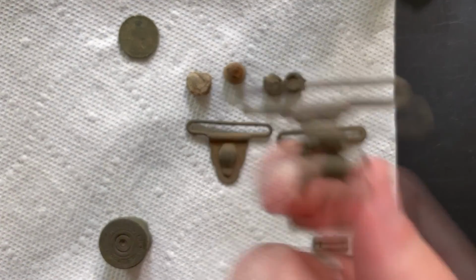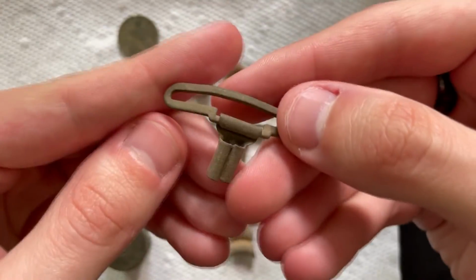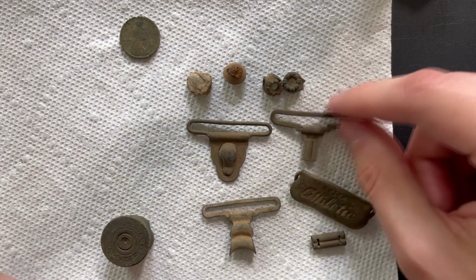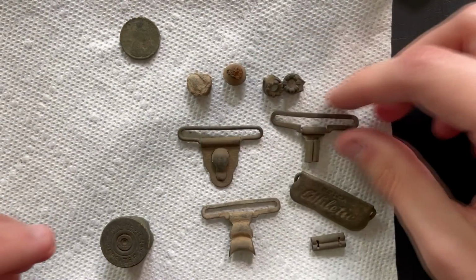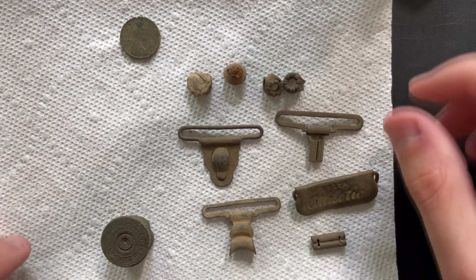You can see there's that style right there. This is the first one that we found. This is kind of like a piece that would go onto this, I believe, and then we have this one right here. So all different types of suspender clips, almost all found in the same area as well.